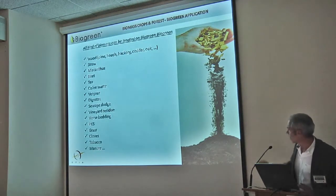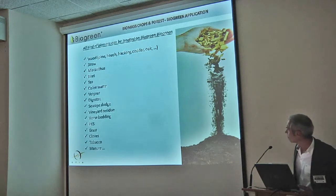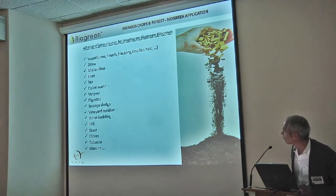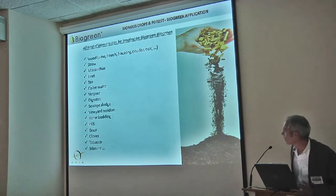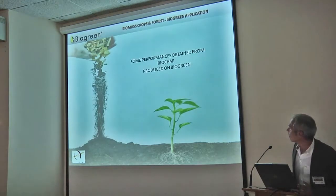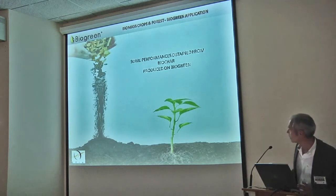We have a lot of experience with a lot of kinds of biomass, a lot of shapes: digestate, manure, horse bedding, grass, cloves, tobacco. I would say almost any kind of biomass we can treat with this process because it's nothing else but just a screw conveyor, basically. So I would like to present to you now some properties that we have from this system.